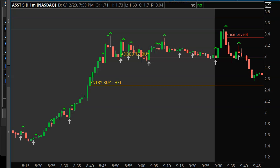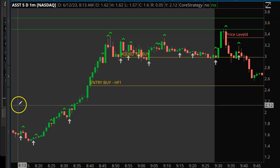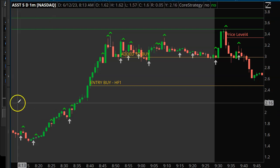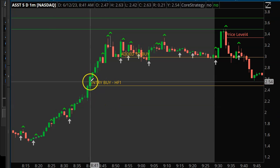My first trade out of the gate this morning, as you know, was ASST. ASST was just blowing and going. Real strong. A lot of people in there, a lot of buy, a lot of volume. Good spread. Went ahead and bought on a nice HF1 buy. We took off pretty much after I bought in.